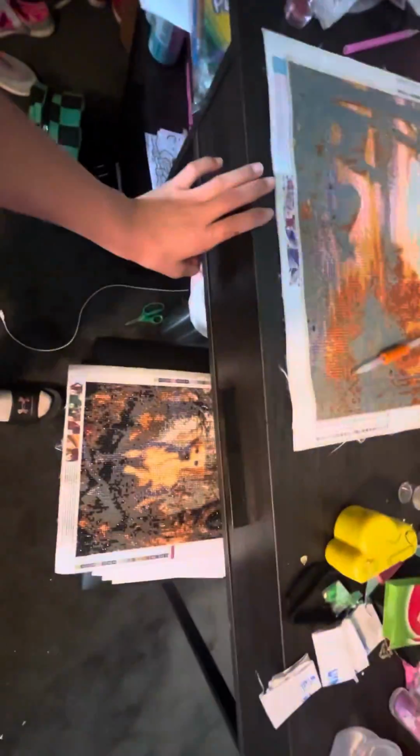Guys, we're going to be finishing this another day, but I am so close to being done. I love doing these. I'm working on the dog one, too. This one, and then the deer one. This one's for my dad.